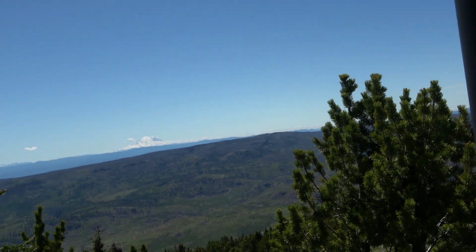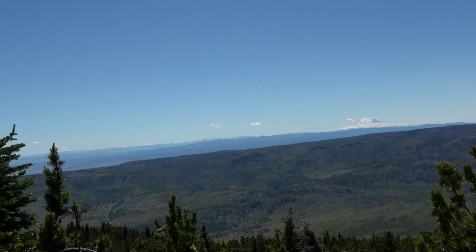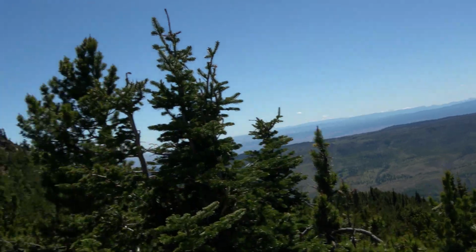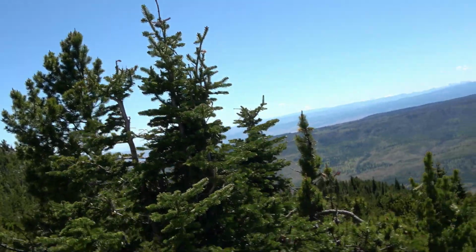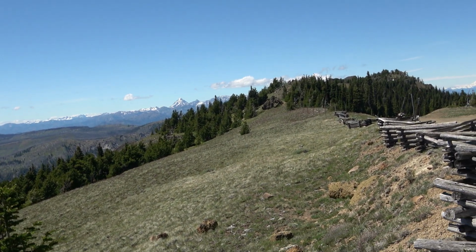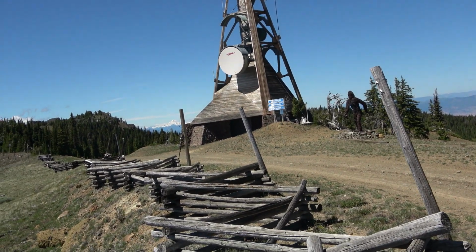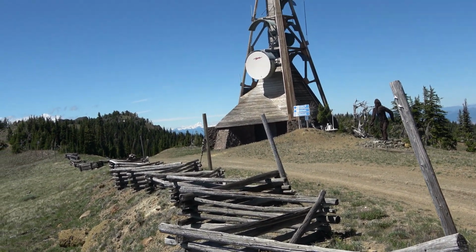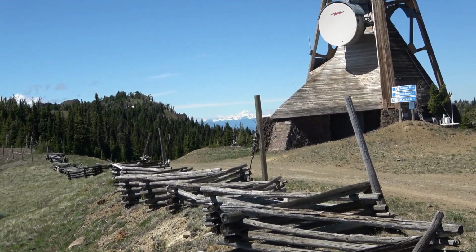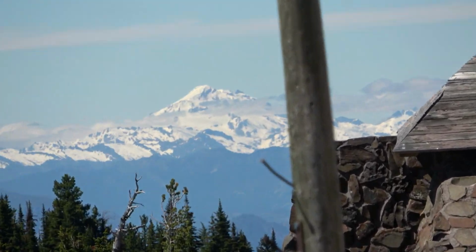And then you get this kind of view here when you're underneath the sign. Yeah. So Rainier, Adams, and off in the distance on that side is Hood. Over here is Mount Stewart. And right next to that tower in the distance is Glacier Peak. Let's see what we can do to zoom in on that. Yeah, that's Glacier Peak.